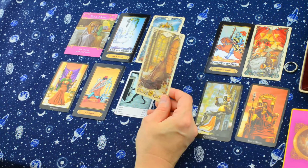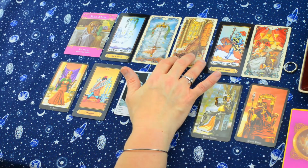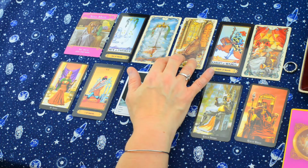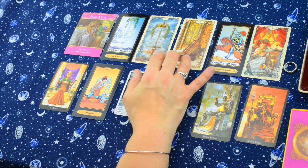We also have the Five of Pentacles here, which deals a little bit with worrying or being a little bit downtrodden, having suffered some loss, having to deal with not having certain things.